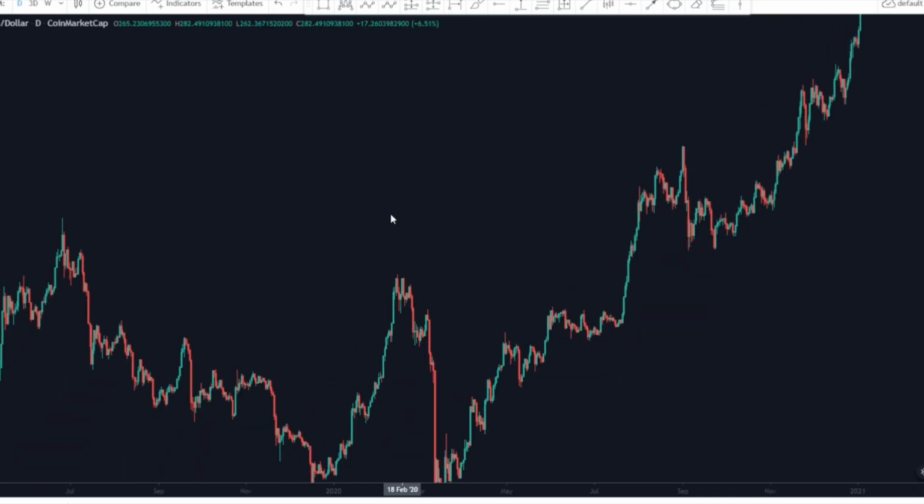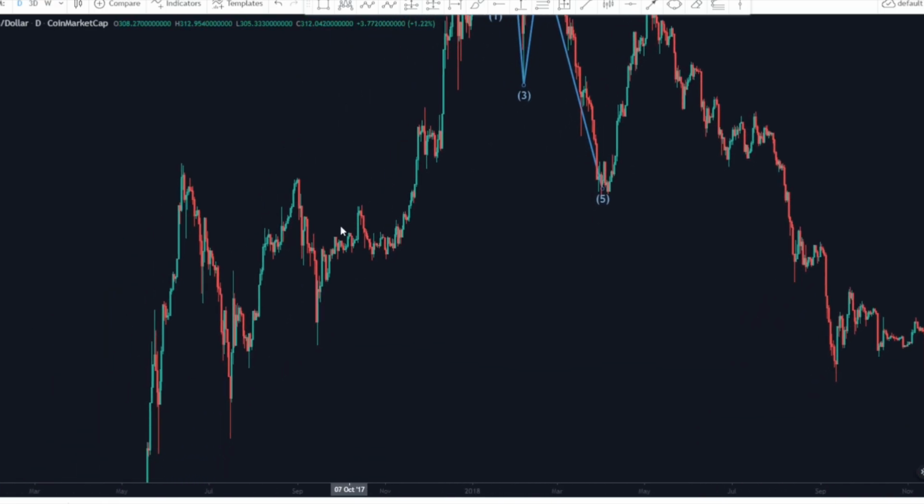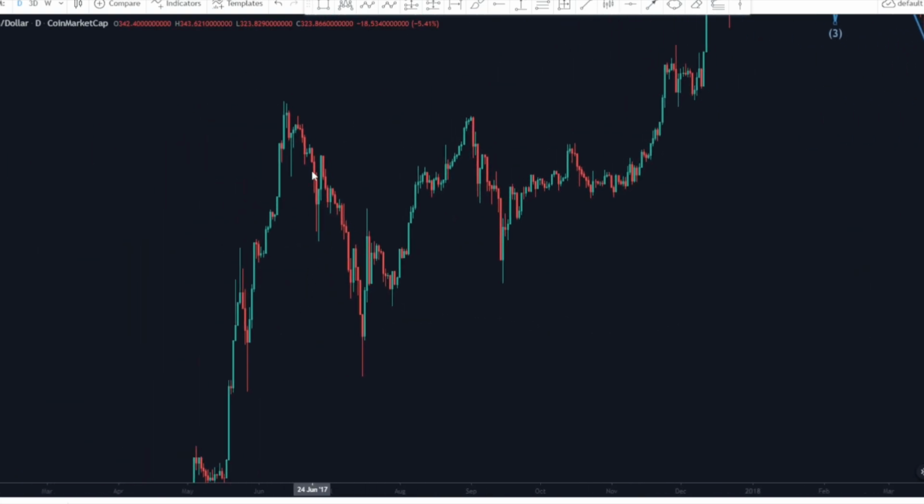This is not the only example. I had another example here. You can see that 1, 2, 3, 4, 5, again you roll back at least to wave 4. So this is something that you are seeing time and again. You can also even try to see it here, 1, 2, 3, 4, 5. You roll back at least to wave 4 here.